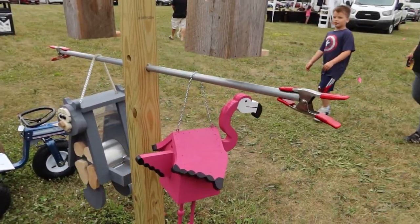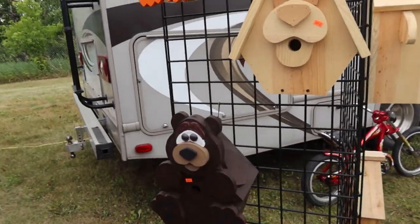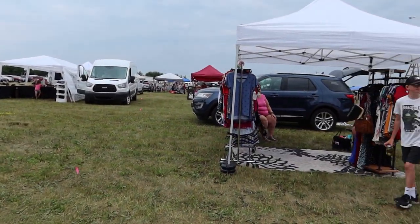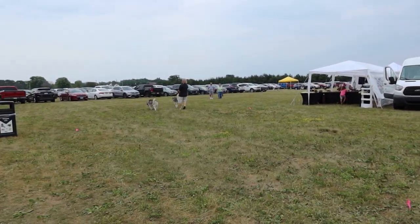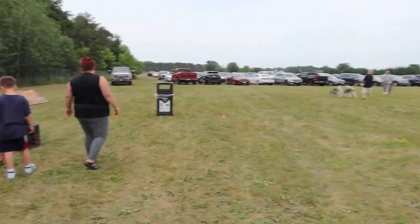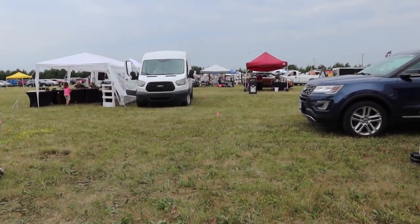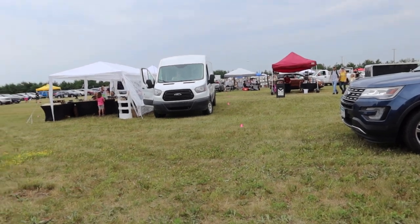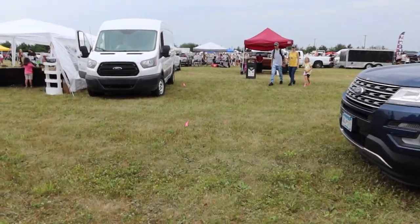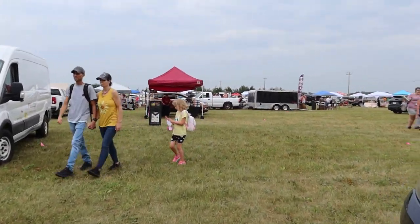I need a flamingo birdhouse? Even though technically flamingos can't fly, I believe. I could be wrong. Don't come after me for it. Ow. Stepped on a metal rod. That just kinda hurt.